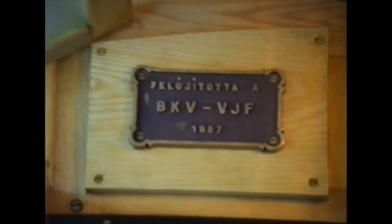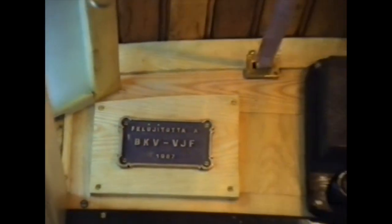Looks like maximum speed's 40 k's. Motor 51.8 kilowatts. Whether that's for one motor or two, I'm just not sure. They cast a brass plate specially for the renovation, so. Amazing, there's another one across the river.